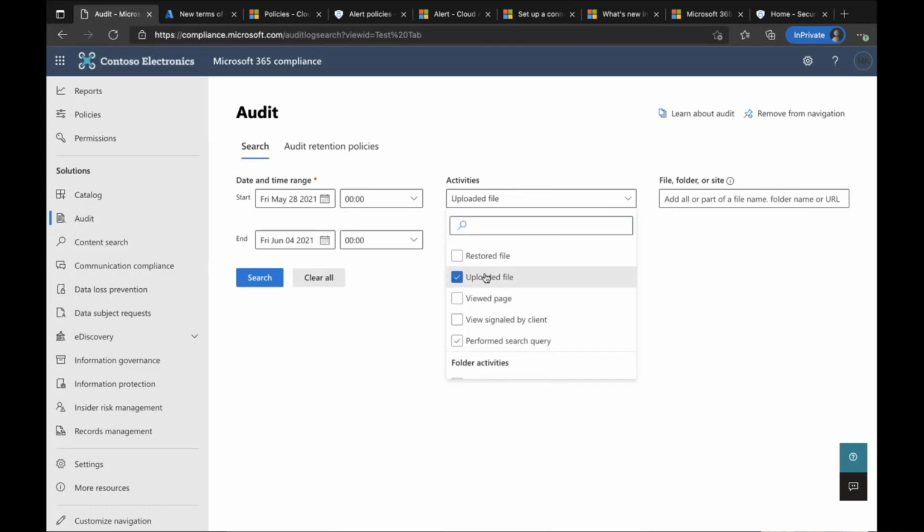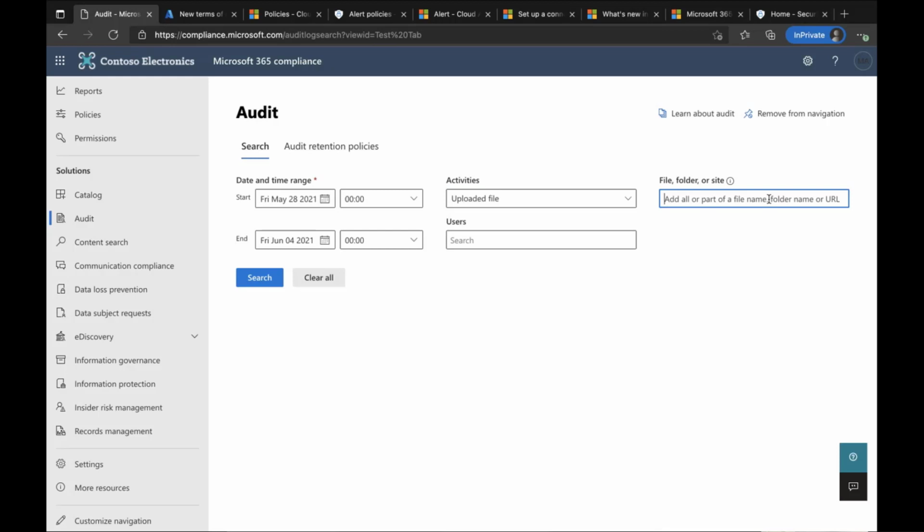and when a file was uploaded, add a site in there, but also a user and date ranges, and search for that auditing content to be compliant and for investigations.